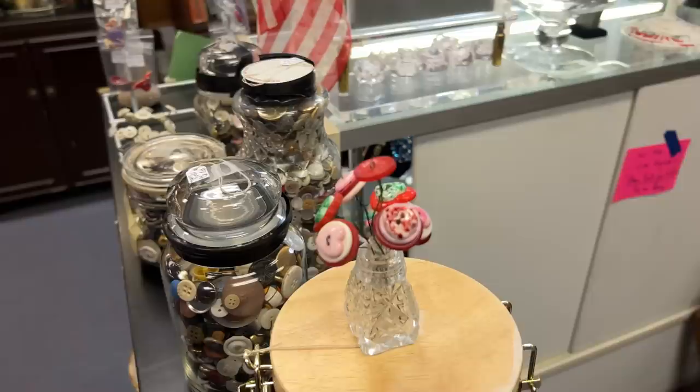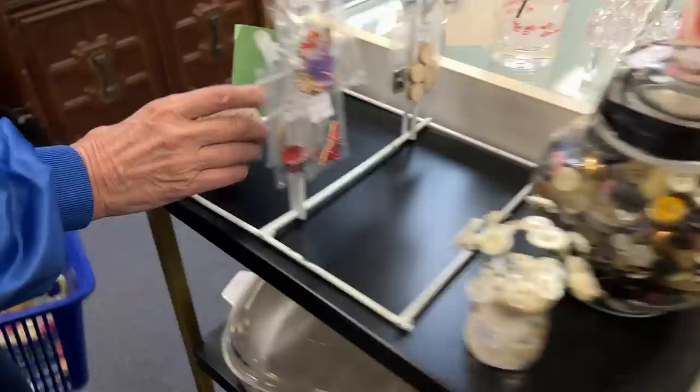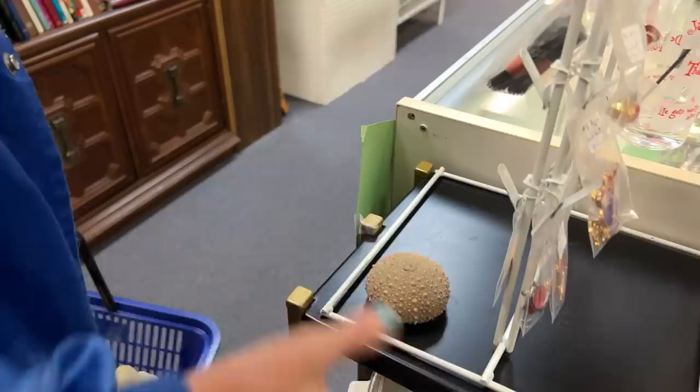Oh, here's another idea to do with the little salt shakers. Somebody made little button flowers. Yeah, here's another one. Very creative. This is what a sea urchin looks like when it passes away. They bloop all of their spines off.